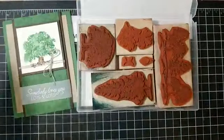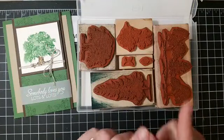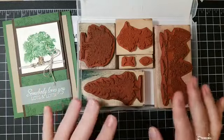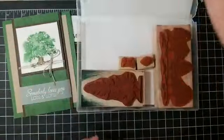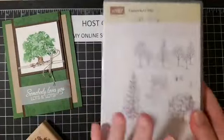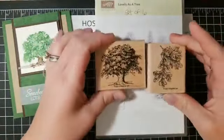Lovely as a Tree has been around since 2001. It's been around a long time, you guys, longer than I've been a demonstrator. And it is our longest running stamp set in the catalog, and it is retiring this year, you guys. So Lovely as a Tree is leaving us.